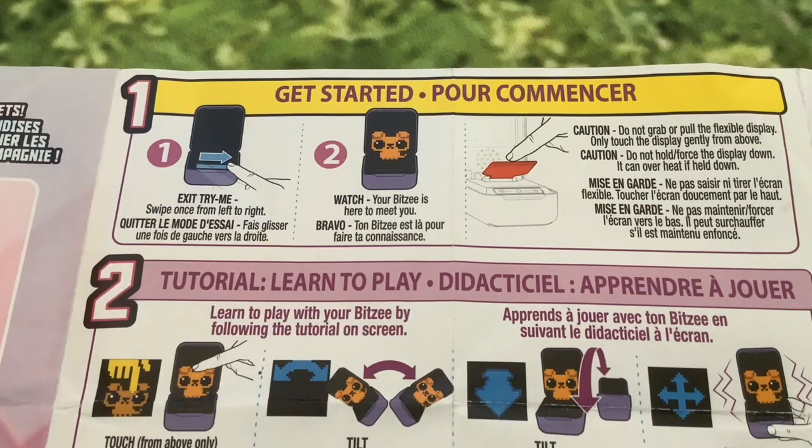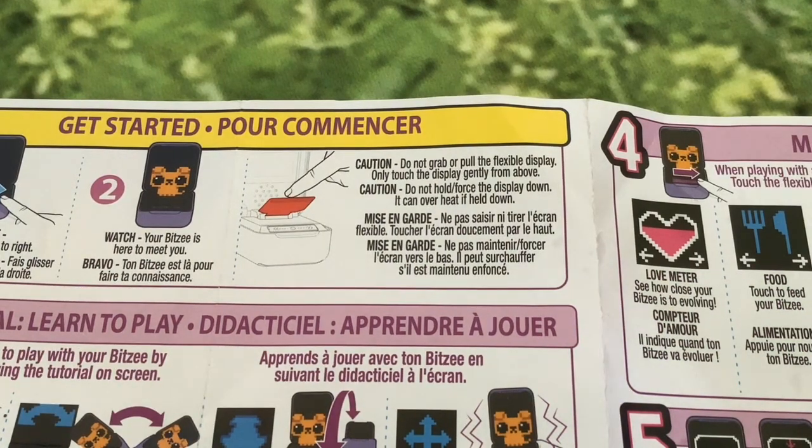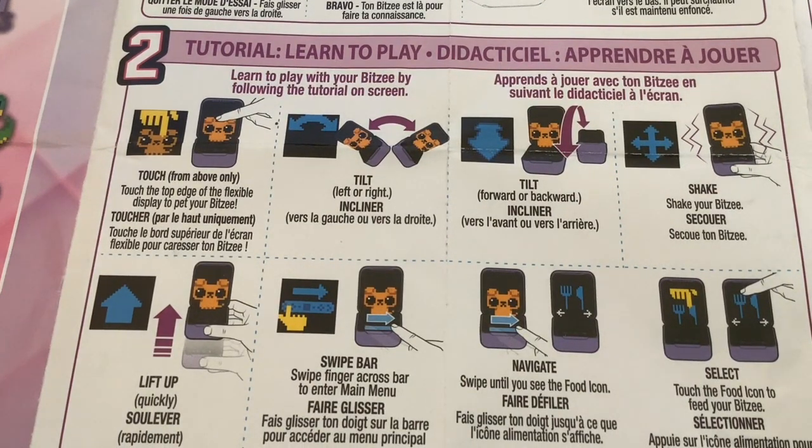The next part of the instructions is talking about what you do when you first open the box with your Bitzee in. It tells you to swipe once from left to right, but it doesn't tell you to remove the plastic foam, which I didn't realise I had to do for a while. Then the dog pet appears. You've got this caution about only touching the edge of the screen, and then you have a tutorial about how to play with the dog.